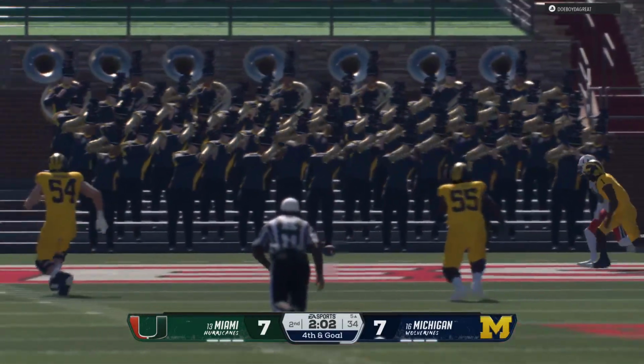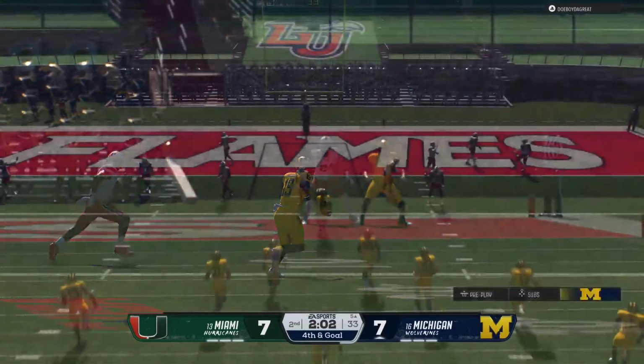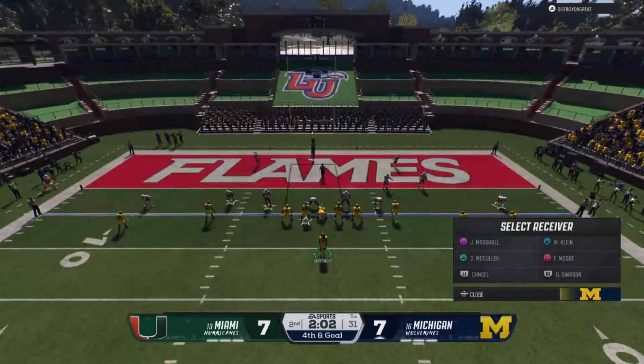You've got your guy wide open in the end zone. You're not under pressure. You just got to hit him. That ball got away. That's one he'd like to have back.